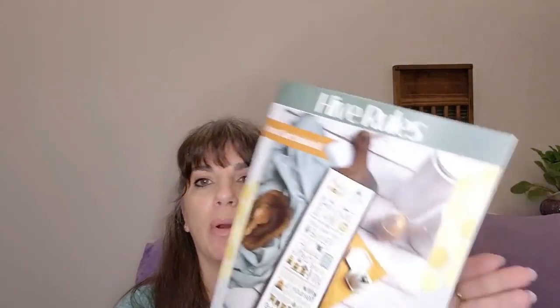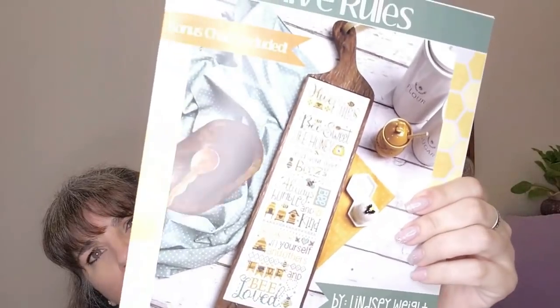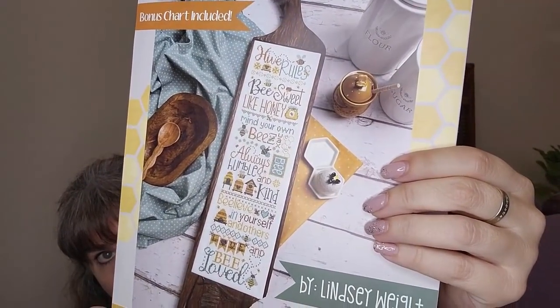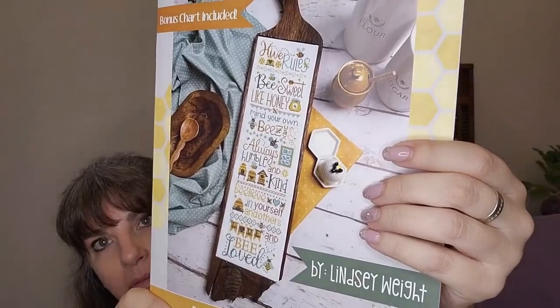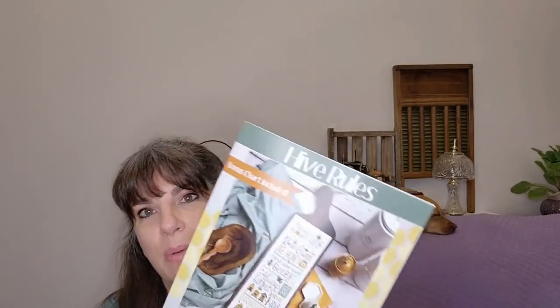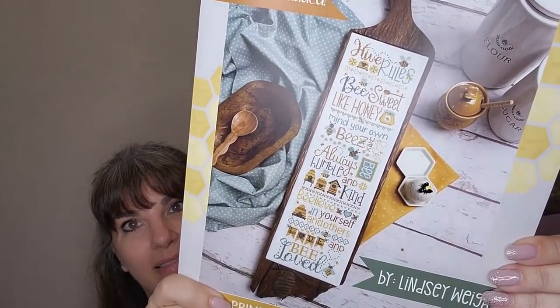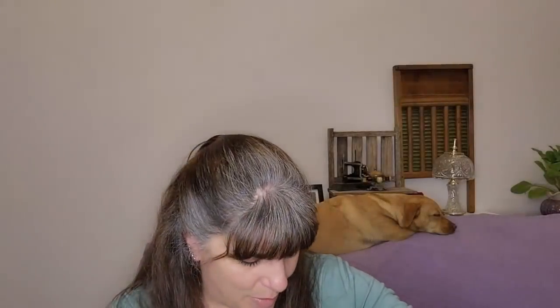And this one is Hive Rules by Primrose Cottage Stitchers. Ooh, that's blowing out really bad. This one is so cute. And in my family, my grandmother's name was Bee and her favorite color was yellow. So bees have always been kind of the family's symbol for my Nana. And this one just really spoke to me. So I'm excited about this one. This one I've already kitted. So I'm gonna start this one pretty soon.